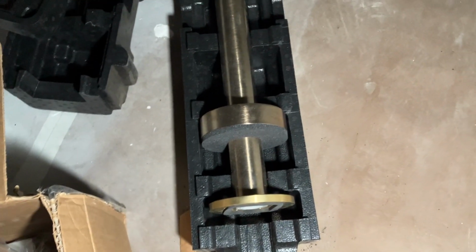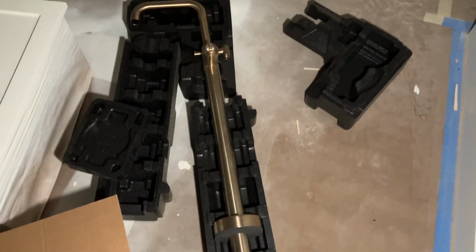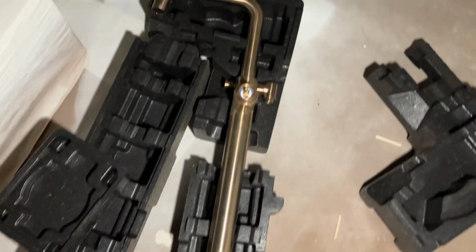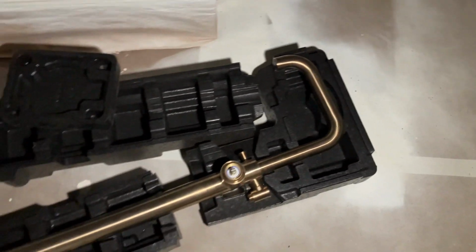All right, one other thing I wanted to show you here is this is the tub filler. Look at this thing. It's probably about 3 feet tall, big old thing. And that's what's gonna be mounting on that device down there in the floor right by the tub.